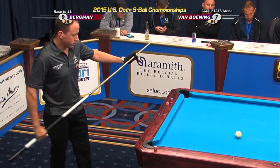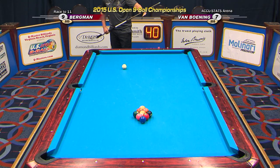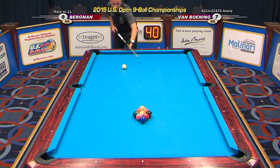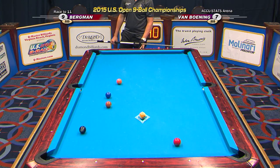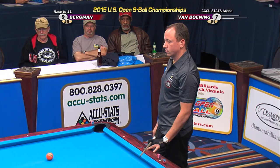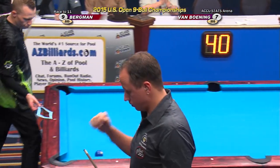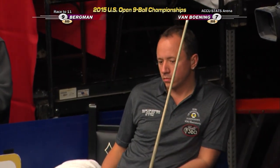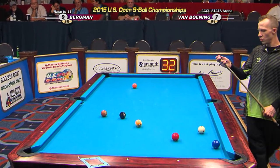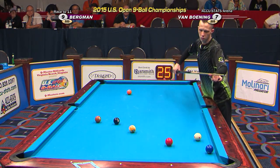All right, 6 ball the wing ball now for Van Boening. Putting some focus, extra intensity into this. And to find the sweet spot. 6 ball, 4 ball, cue ball. Uh-oh. 1 ball. He made 3 balls and scratched. Yeah, that's not what he needed. Bergman's playing 6 ball now. It's kind of a funny thing about the cut break. That cue ball gets hot. Oftentimes clips something else.